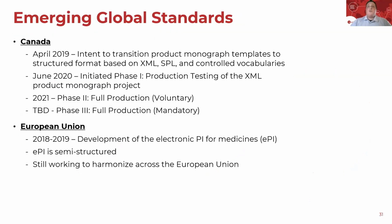We do have some emerging global standards from SPL or just overall technology. So for Canada, for some of their big transitions. In 2019, the intent was to transition the product monograph template to a more structured approach using XML and SPL and controlled vocabularies. They did start their initiation process, which is just the production testing of the XML product monograph project. And then in 2021, they went to their phase two with voluntary full production. And for phase three, the mandatory full production, that's still to be determined as they're still working out if there are any changes or information needs to be updated during the voluntary process.